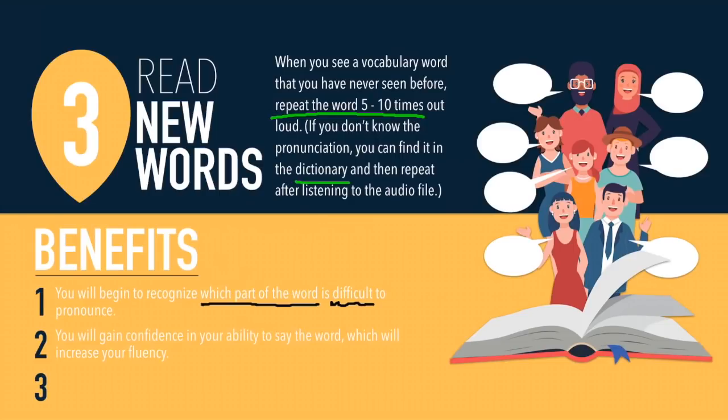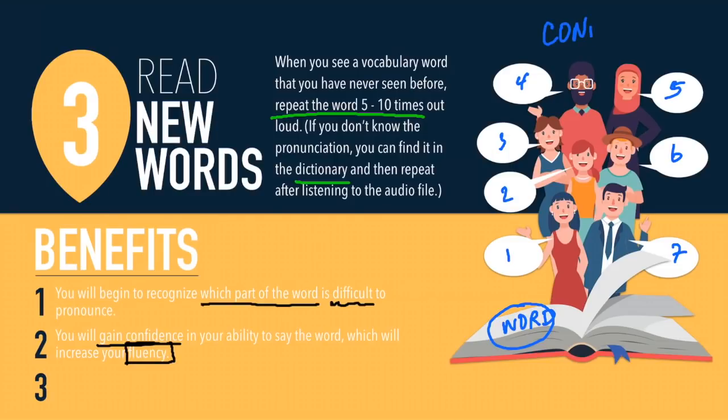Next, you will gain confidence in your ability to say the word, which will increase your fluency. So the next time when you're speaking to your friends, if that word that you saw in the book or whatever you were reading, since you said it 1, 2, 3, 4, 5, 6, 7 or more times, you will now have confidence and you will be more fluent when you speak and use that word, okay?